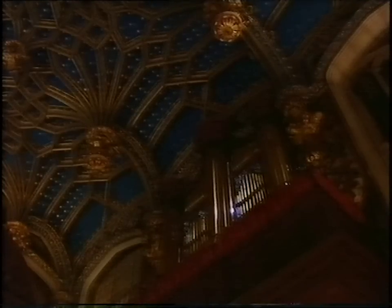There are very few people that can come along and sit at an organ and play it and listen to the very same pipes that Handel will have heard. It's a wonderful experience, really. And to come here regularly and to be able to hear an organ like this, my life would be a lot poorer without it.